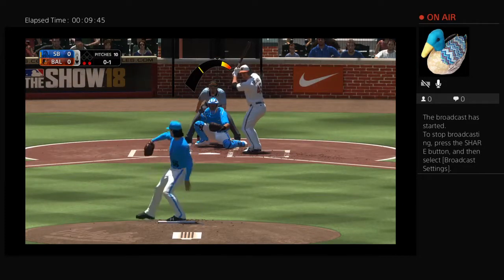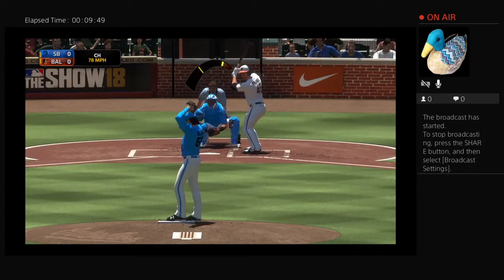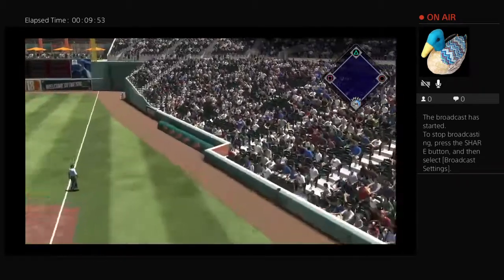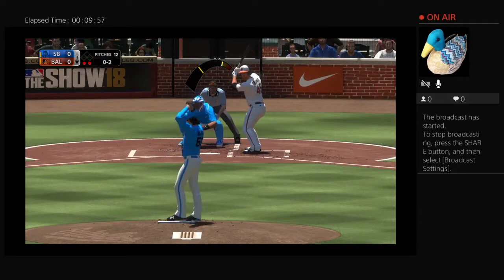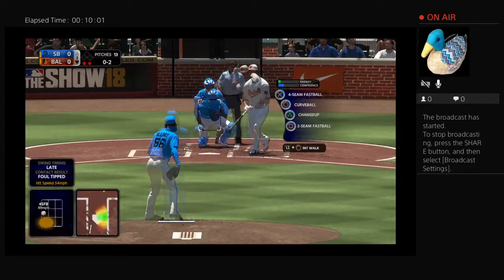It's 0-1. Changeup gets him out in front for strike 2. This is why this guy is so effective. He's able to pound the zone, get ahead in the count, and now he has so many options to go to. I really couldn't tell you. It's a flip of the coin as to what he's going to throw right here. Fouled off.